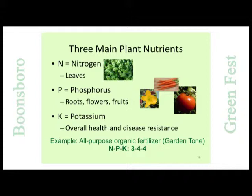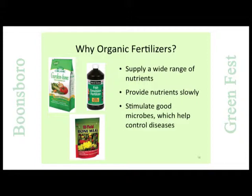Sometimes in some of the commercial synthetic fertilizers, like the one that we know a lot is 10, 10, 10. So it has 10 of each of these. That's all it has. There's nothing else. The interesting thing about organic fertilizers is that they supply a wide range of nutrients. They're made from natural products. So if you look at that Garden Tone bag, it's got stuff like feather meal and alfalfa meal and poultry manure and a mix of all kinds of stuff. And each of those compounds has a lot of micronutrients like iron and boron and molybdenum and things that we don't think about but that plants need.